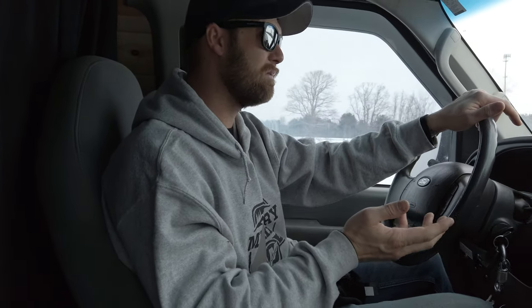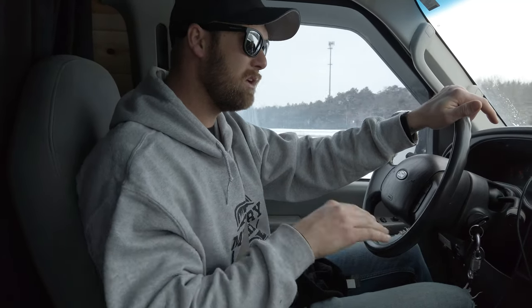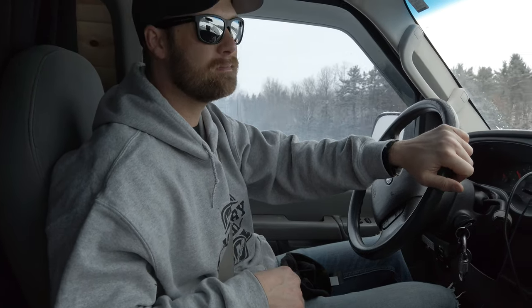So we're gonna see today if, with the ice and everything, the visibility is better. So we'll cut a hole in the ice, send the ROV down, and try to find the wreck, so we'll see.